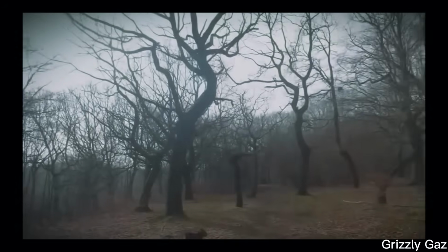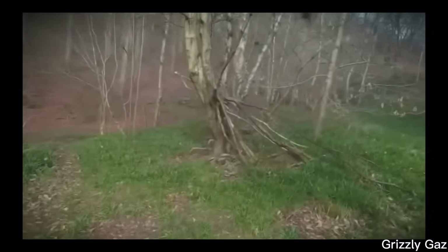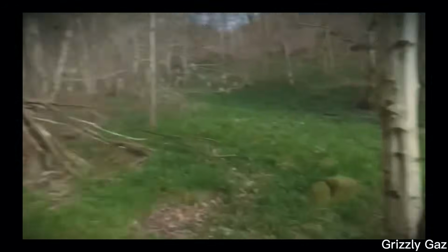Number 5. On March 25th, 2022, the channel Grizzly Gaz uploaded footage of what was meant to be a quiet solo camping trip, but ended up becoming one of his creepiest nights in the wild. Gaz, along with his dog Fendi, set out into a remote forest where he had permission to camp, returning to a site he'd used before. As he arrived, everything seemed undisturbed. The fire pit was intact, leftover wood was still there, and no signs of recent activity were visible. But the forest felt off, eerily silent, with no birds or rustling leaves. That strange stillness was just the beginning.